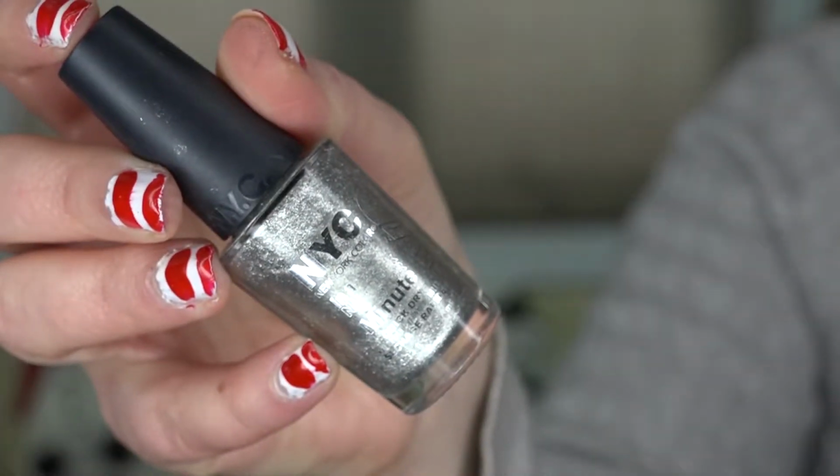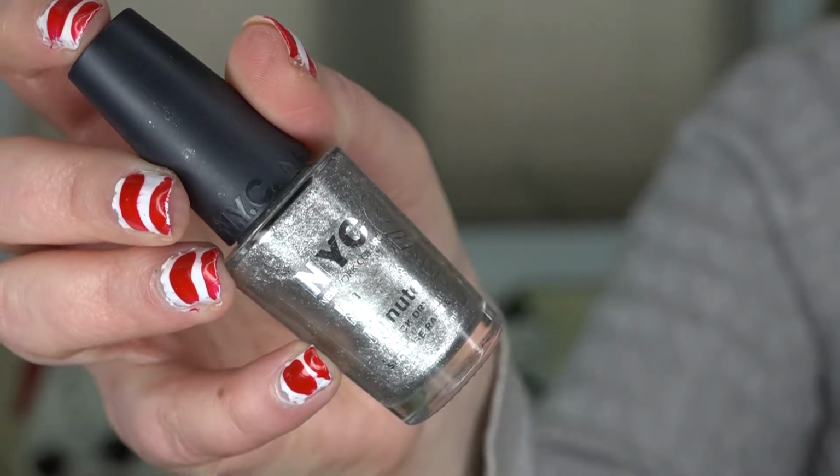I think it's really great during the holiday season, but also all through winter, kind of going along with the icy theme. So the silver that I currently have that I do like and is quite affordable is from NYC, and it's their In a New York Minute Quick Dry, and the color is Tribeca Silver. So in the bottle it looks like a shimmery silver, and it does go on that way. It's not glittery, so it doesn't leave glitter behind or anything like that. So I would have to say this is my favorite winter nail color.